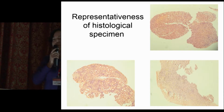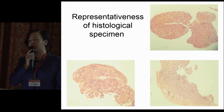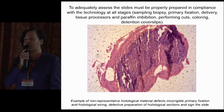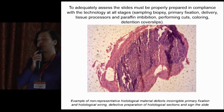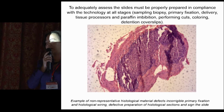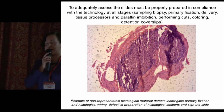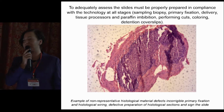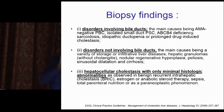For instance, if we see such a piece, we can hardly get any reliable information. And when we talk about biopsy defects, mostly we're talking about defects of procurement or an insufficient amount of material. But my colleague morphologist asked me to draw attention to that issue specifically. Histological defects might appear at all stages: sampling, fixation, delivery, processing, imbibition, and so forth. So this piece of tissue will say nothing to us, and we as doctors will feel upset.